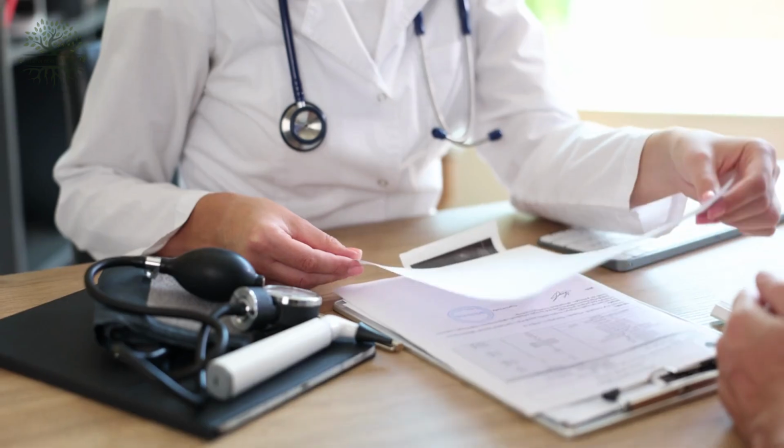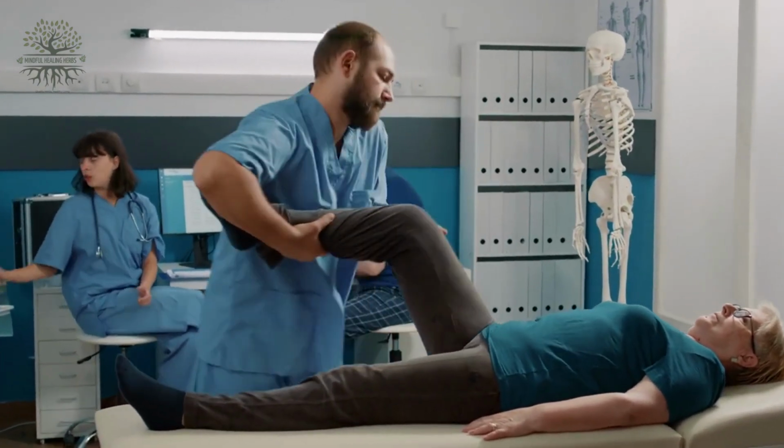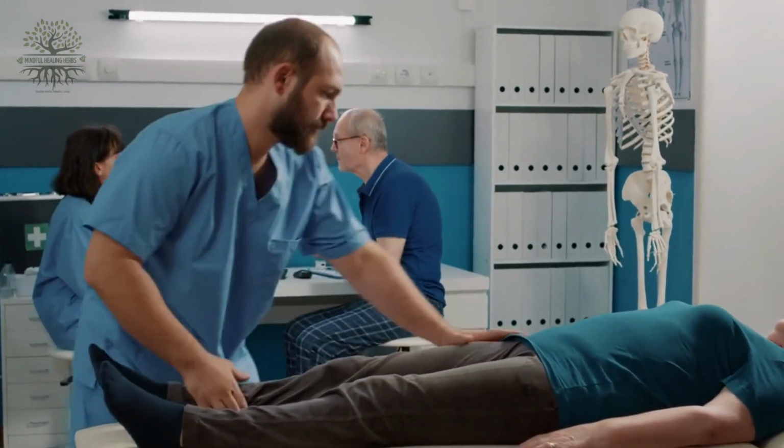Sign number 3, numbness or weakness in your legs or feet, especially when you're walking or exercising. When arteries are blocked, muscles and nerves don't get the oxygen they need. The result? A heavy, weak, numb sensation in the legs, like they're made of lead. Some people describe it as their legs giving out or feeling like they can't lift their feet properly.